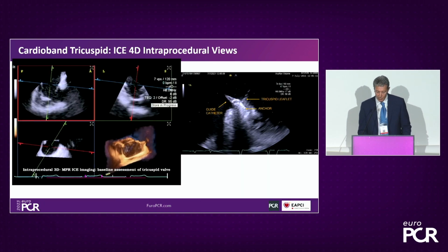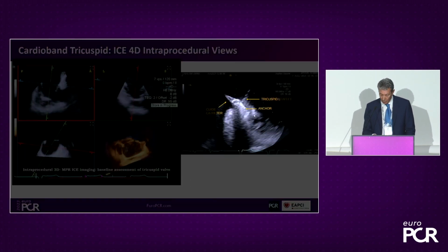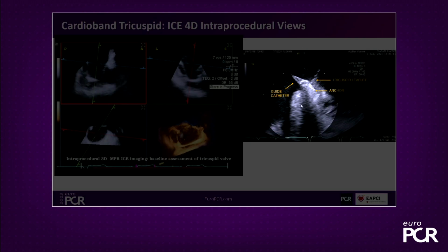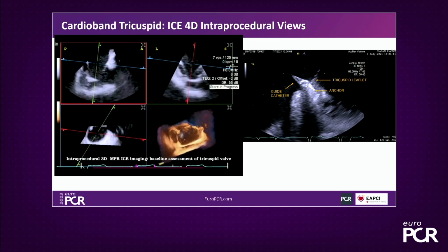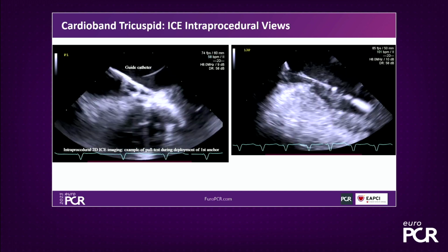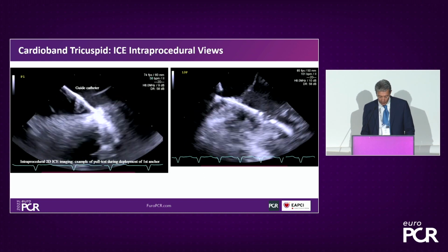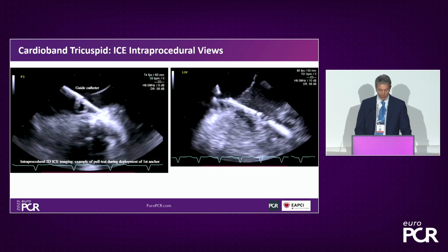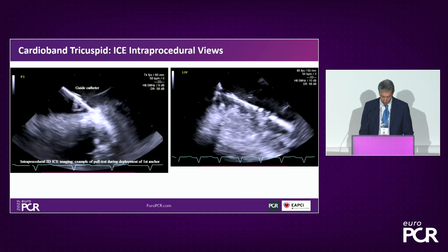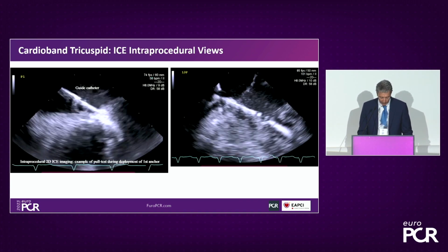And at the end of the procedure, you see the detail of the annulus. You see clearly the position and the thread of the anchors. The detail is very, very good. And okay, this is the detail of the stability test. Is clearly visible the movement of the catheter during the push and pull, the hinge point, the leaflet, and clearly the position of the anchors according to the annulus and then the leaflet.